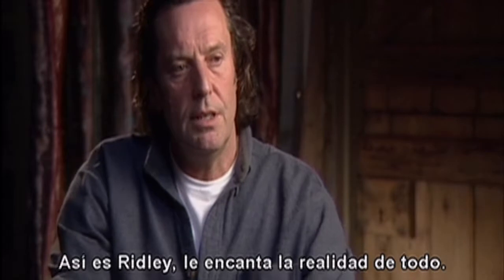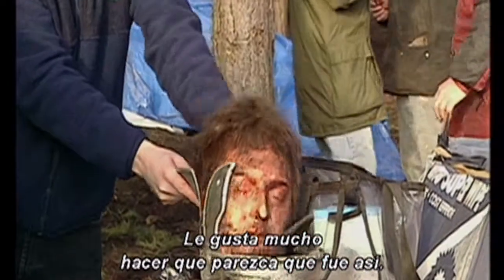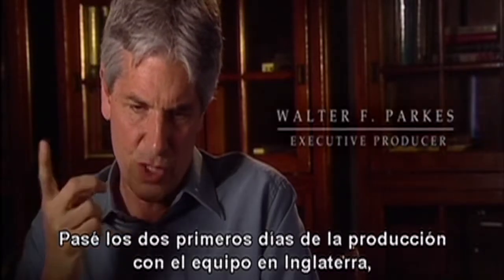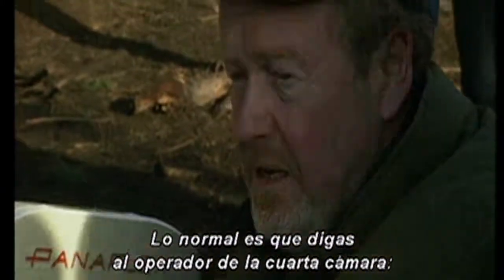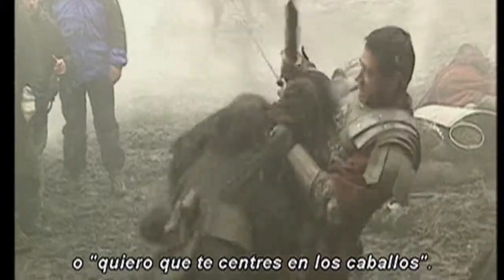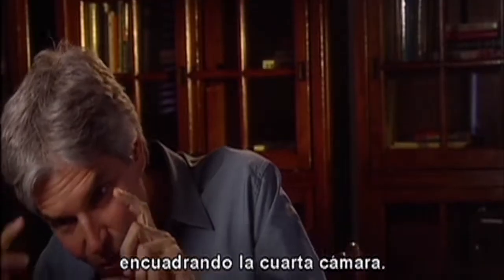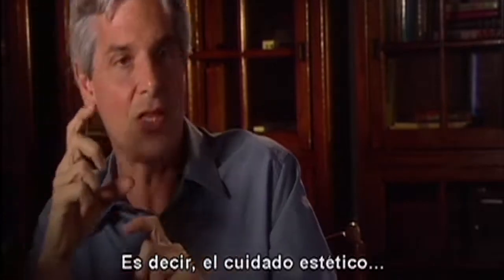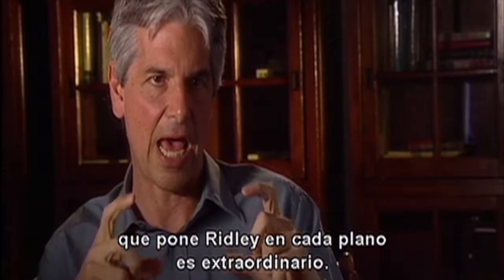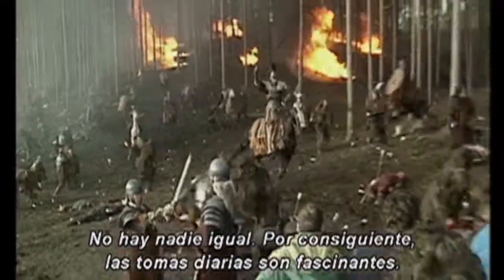That's the thing with Ridley, he loves the reality of it all. He doesn't want to pretend to do anything. He really wants to make it feel as though this was what it was like. I spent the first couple of days of the production with the crew in England shooting the battle sequences, which were usually done with three or four cameras. Usually the fourth camera, you're telling an operator, just get me some close-ups, or pan across, or really focus on the horses. There's Ridley Scott down on his belly in the mud, framing his fourth camera. The amount of pictorial attention that Ridley pays to every shot is just extraordinary. There's no one else who's like that. As a result, your dailies are fascinating.